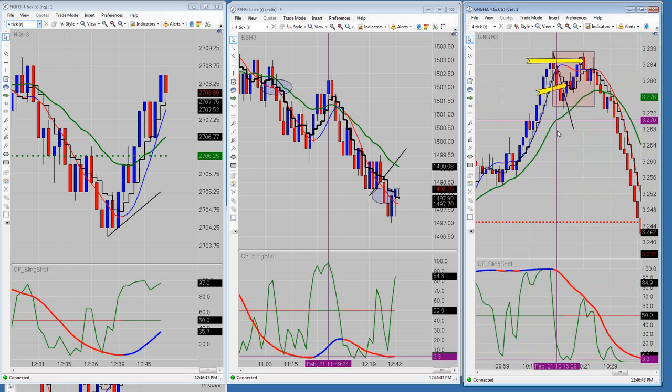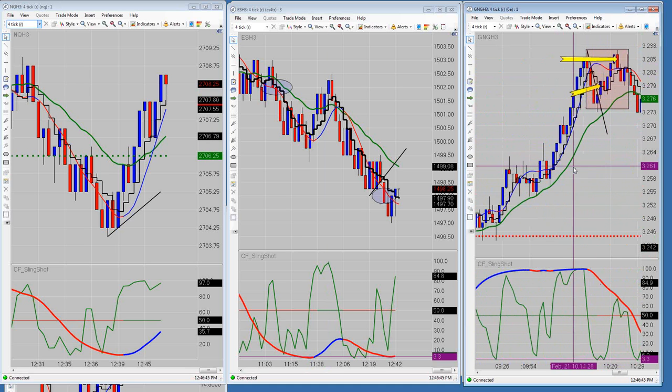I think we took it before all that. Yeah, we did, right here. All right. Natural gas has started to move up. There was an opportunity right in here. We didn't get filled on it.